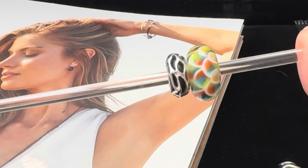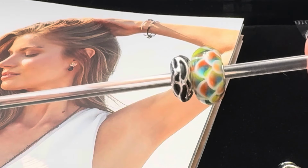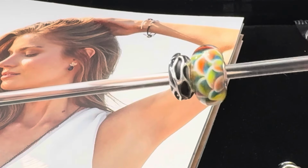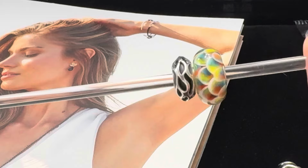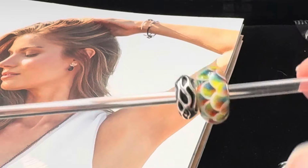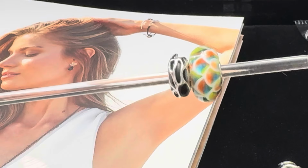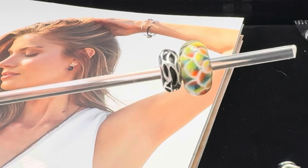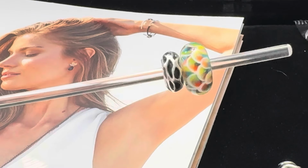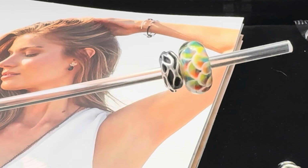Like, this is definitely more of your warm colors. You've got reds and teal blue and a lime green and oranges and yellows with that fish scale pattern. And I just thought this was such a beautiful bead. I only purchased one. I know I'm always tempted to get pairs, but I think one will do. And I think this is going to be a lot of fun to style with. So this is Mermaid Memory.